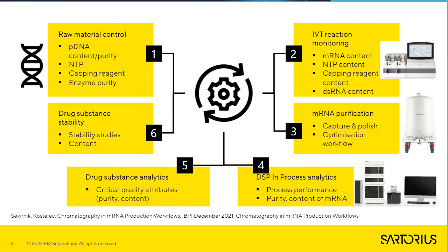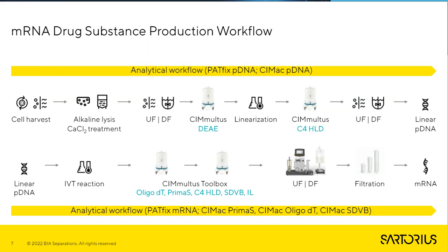And then I will talk about the chromatographic toolbox, the Simultus toolbox, which gives you different options and allows you to produce or purify mRNA regardless of how the upstream is performed.